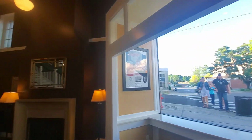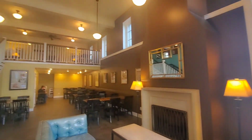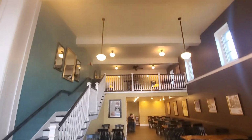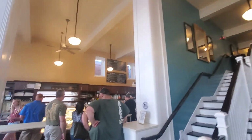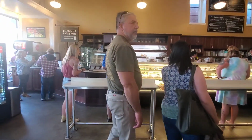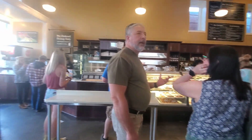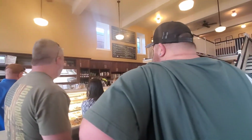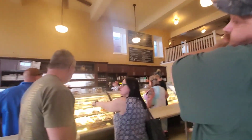All right, inside Blackbird Bakery. Look how pretty this place is. There's downstairs seating, upstairs seating, and here is where you order. When we get a little closer, I will show you what they've got in their case over here. It's unbelievable. Joe and I really, really like this place. This is Ian's first time here, so are you excited?